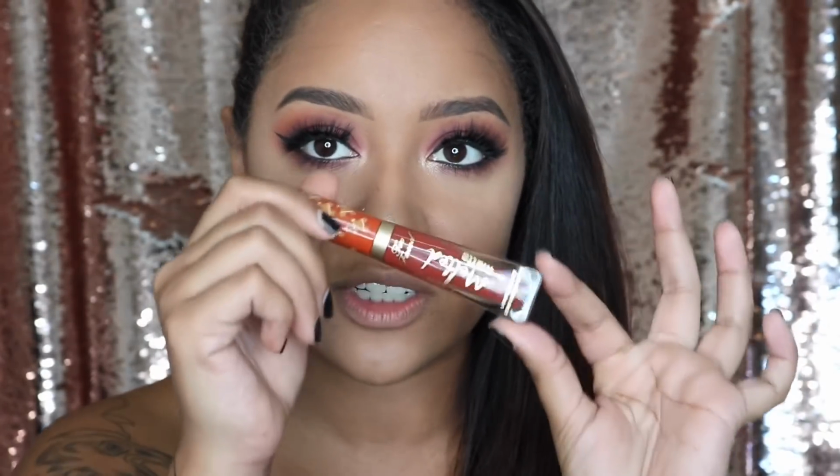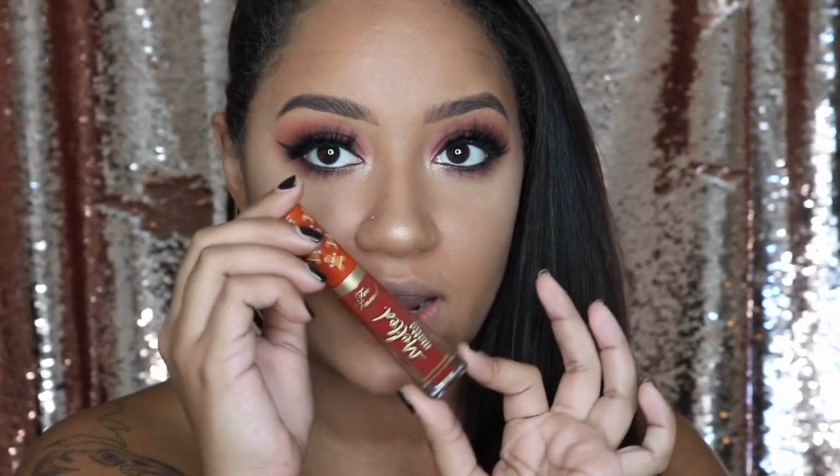So let's go ahead and try out all of these lipsticks. Super excited to try these ones out. Let's start with the first one right here, which is Gingerbread Girl. So we're gonna put this one on the lips, try it out.